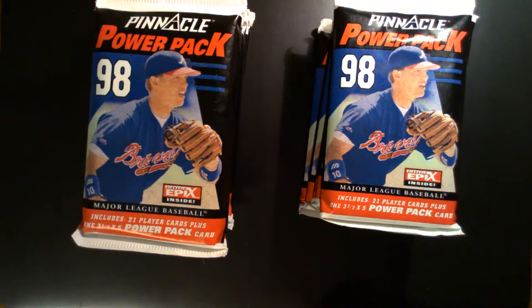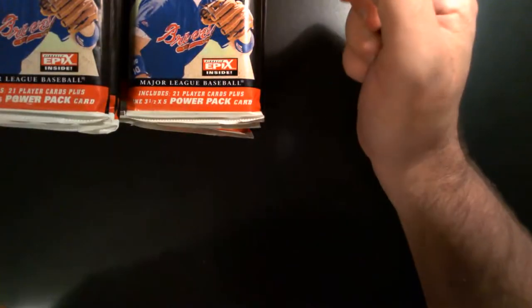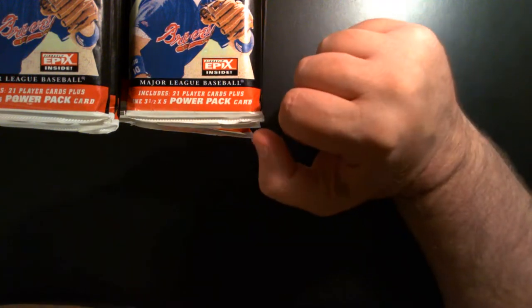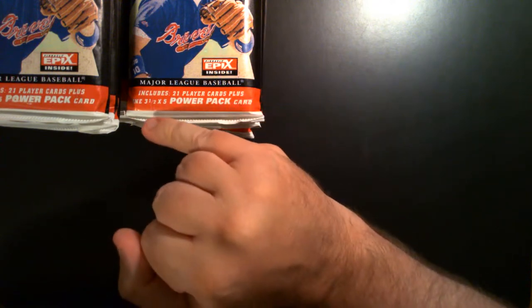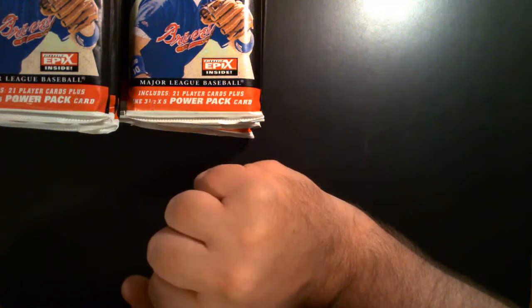All right, so there's our empty box. We have 12 packs, and they are 22 cards: 21 regular cards, and then the 22nd card is the 3.5x5 power pack card, which is essentially a jumbo card.